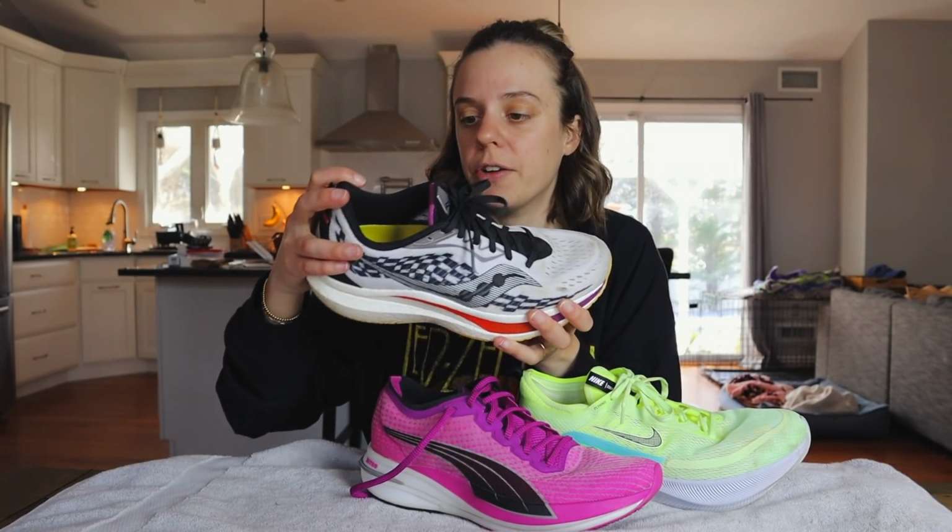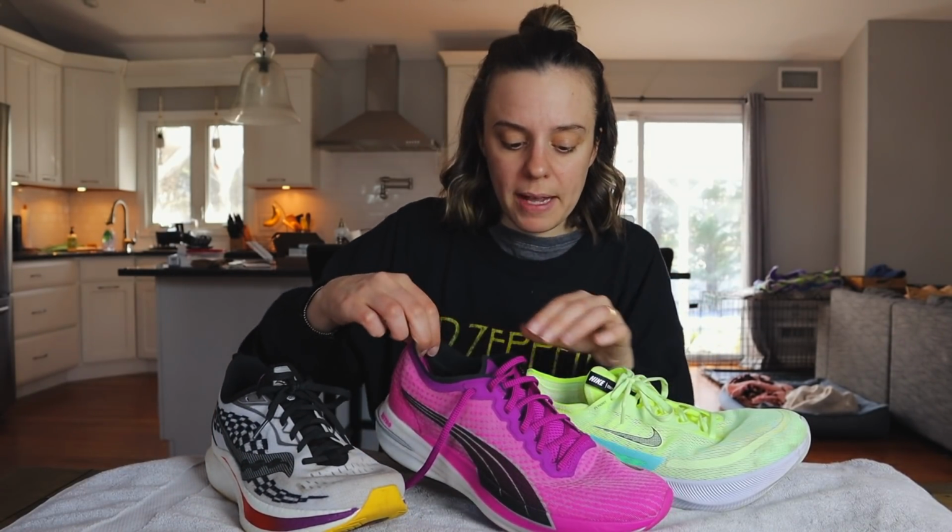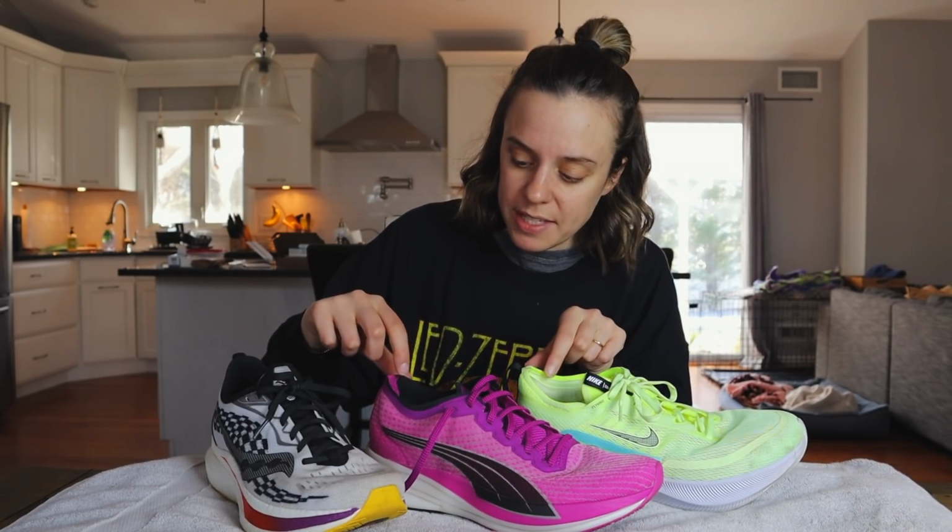And something that I like over this shoe's upper as opposed to the ZOOMFLY and the Deviate Nitro is that we have a nice, soft heel collar here. Whereas these two shoes have something that I really don't like, and that's a very sharp kind of edge around the ankle collar, and then the padding for the ankle is kind of inside of the shoe.